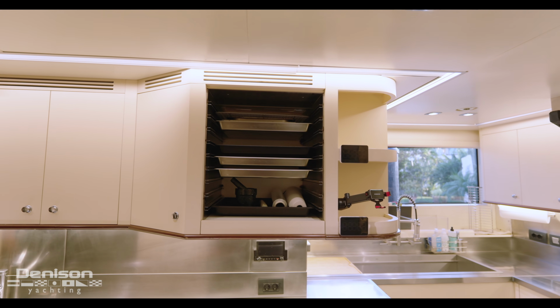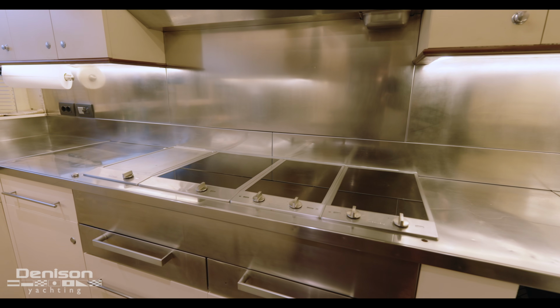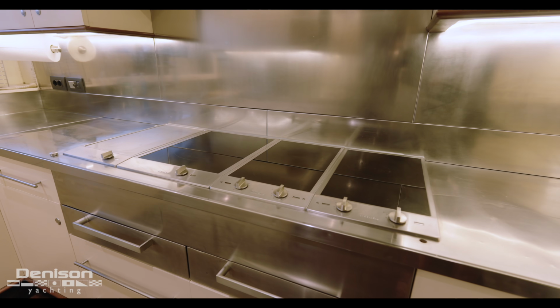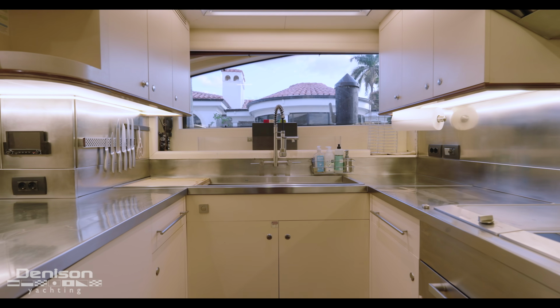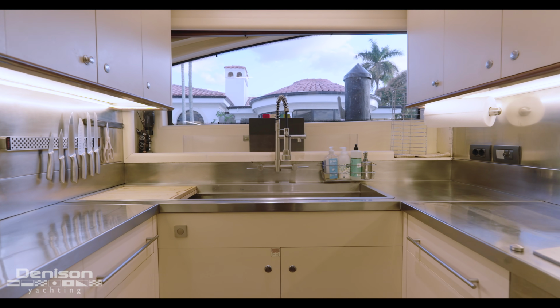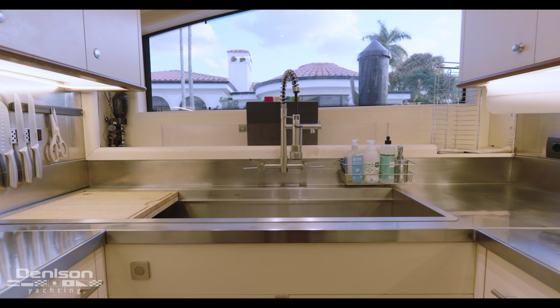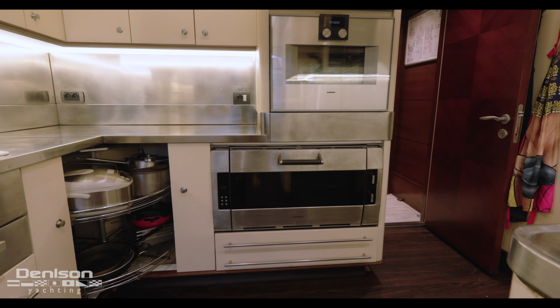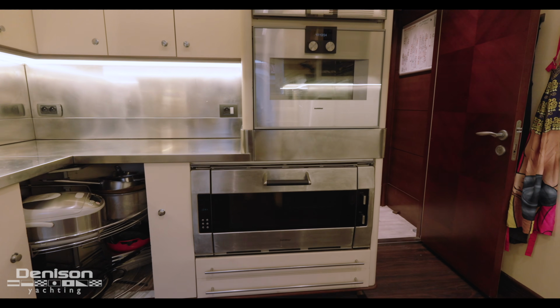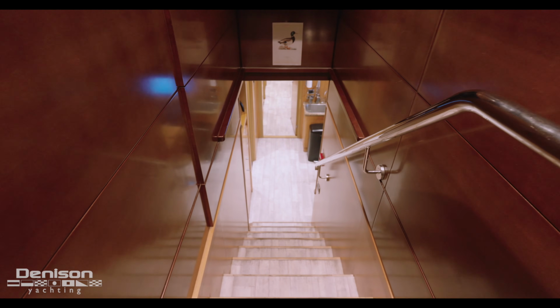oven. Any chef would love this space, with a huge cooktop, a fryer, 2 warming drawers, and another thing the captain added were modifications to this sink, making it larger and adding custom slide trays for straining and prep work. A lot of ingenuity here. There's also more Gaggenau appliances, including an oven and 2 convection microwaves. From here, we're going to head down and access the stairwell to the crew quarters.